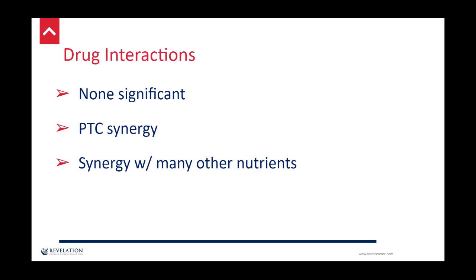Then as far as drug interactions, there are really none significant because glutathione is not really a drug per se. It's something that's naturally in the body that we're really just trying to supplement and keep levels high enough where we have a good GSH to GSSG balance. It is notable that if you ever look at phosphatidylcholine therapy, there's a strong synergy there as far as glutathione helping and rejuvenating cellular membranes when using that therapy for the vasculature. And then glutathione just has synergy with many other nutrients, especially phytonutrients in plants, because many of those will come together and work inside the liver as far as that detoxification process in various phases in the liver.